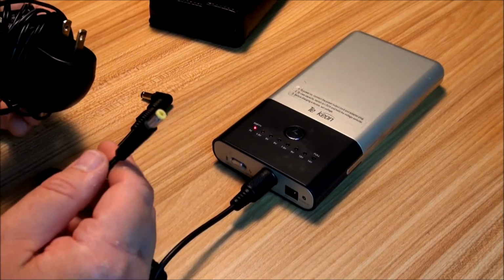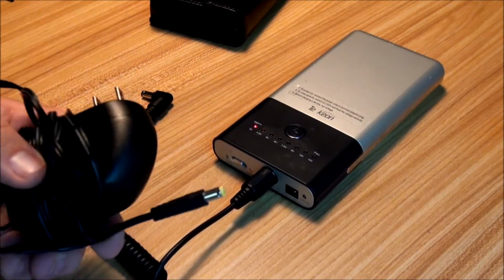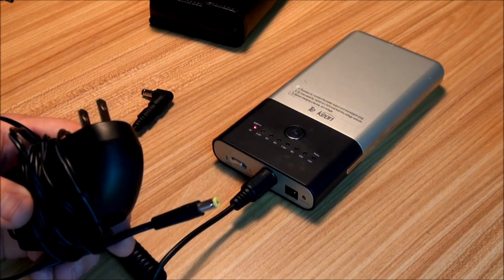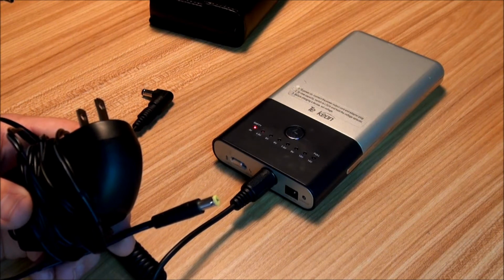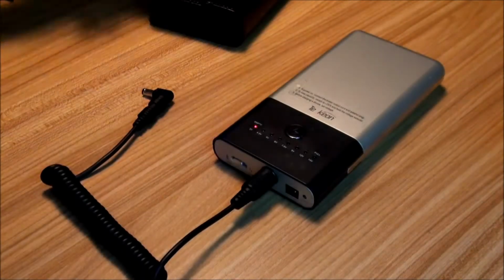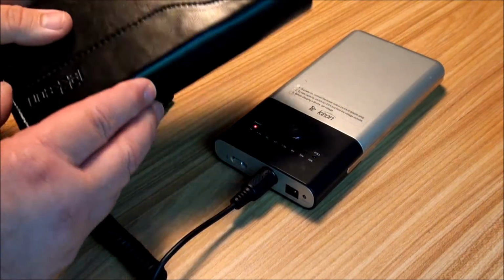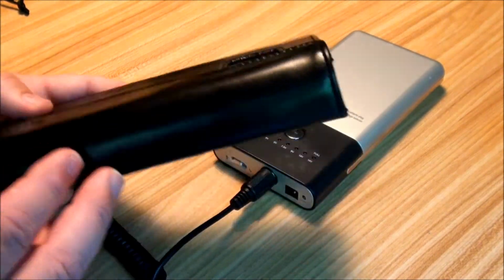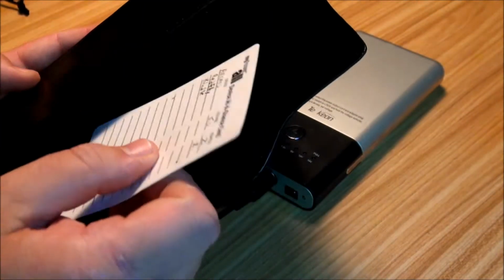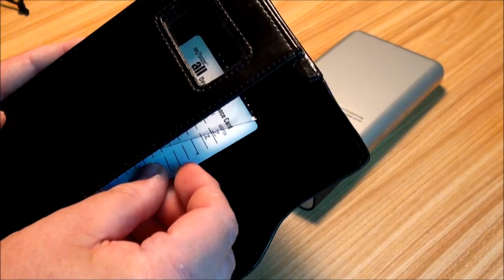This charges itself in about 4 hours with a little wall wart here. I'm not sure the new ones come with this. The new ones might expect you to charge your device off of your other devices, like hook it up to your power strip for your computer or something. Of course, you have your manual, and your little tips come in this. And it does come with a pretty nice little case here, and a little place for a cheat card to list your devices and see which ones take what tip, so you can be ready with whatever tip you need.